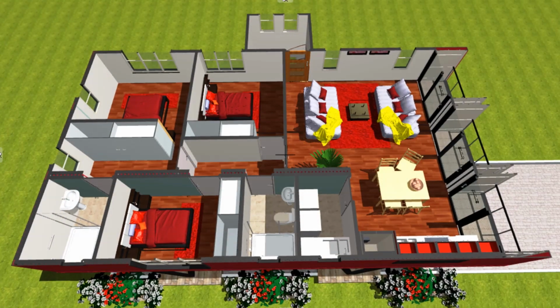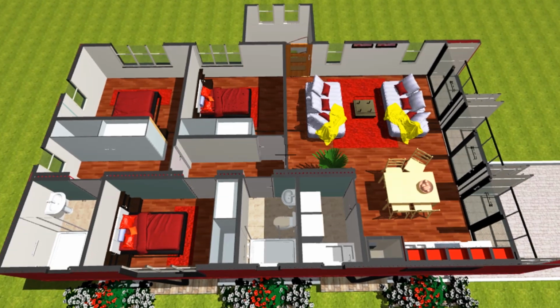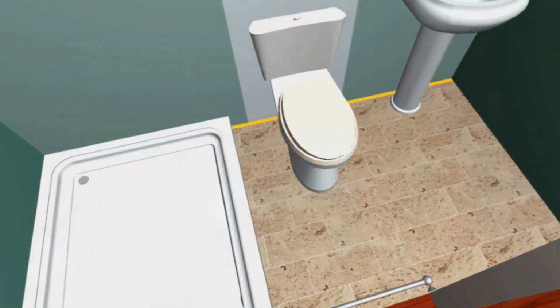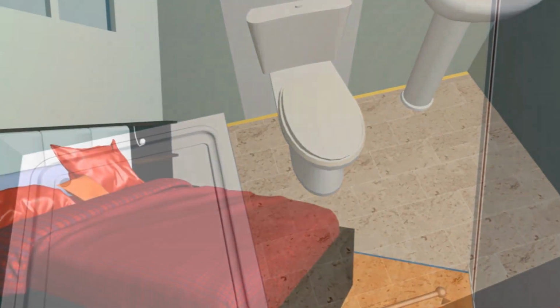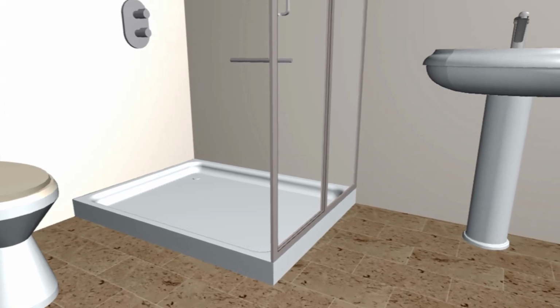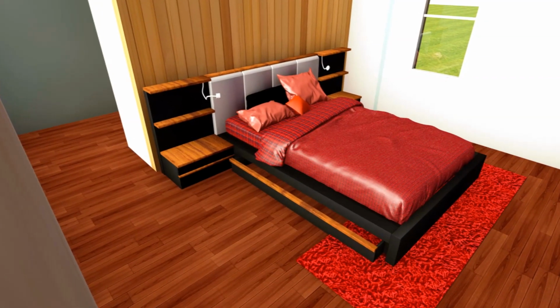On the extreme end of the entrance, we have the most private area of the house, comprising a common bathroom shared between 2 bedrooms. We also have a master bedroom ensuite with a walk-in closet on the extreme end of the house.